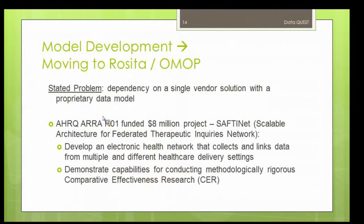Where are we going? So, that first diagram, we had this federated system. We had this vendor proprietary system where these federated clinical data repositories were placed behind the firewall at each of our clinical practice sites. There's big risk there. This is where it's single vendor dependent. It's a proprietary data model. We don't get to have access to it directly. We have to go through them to get it. We want to do that one better.